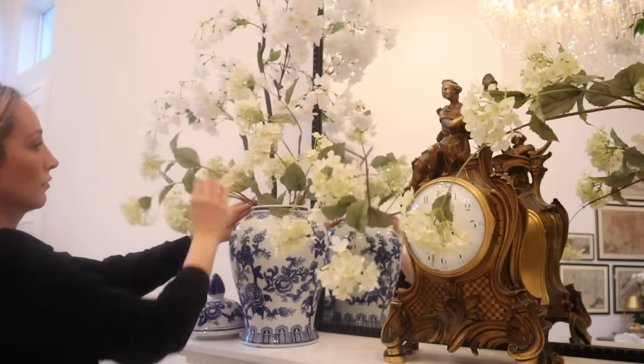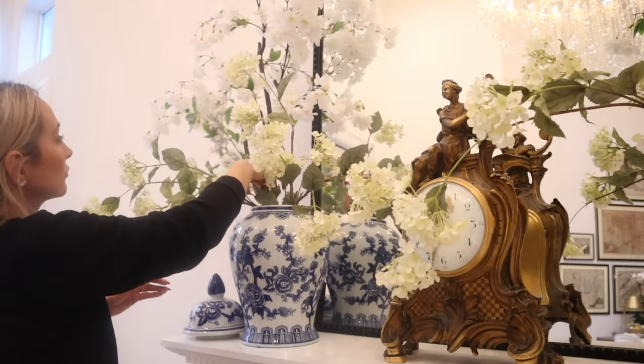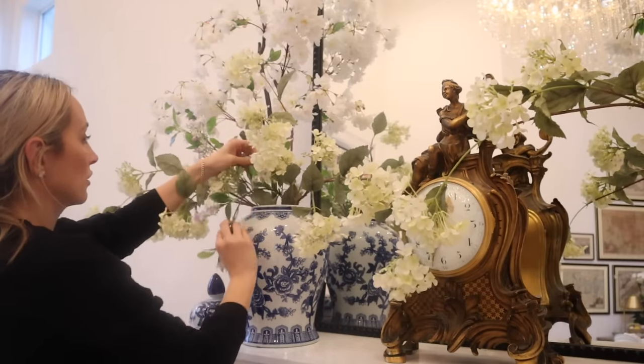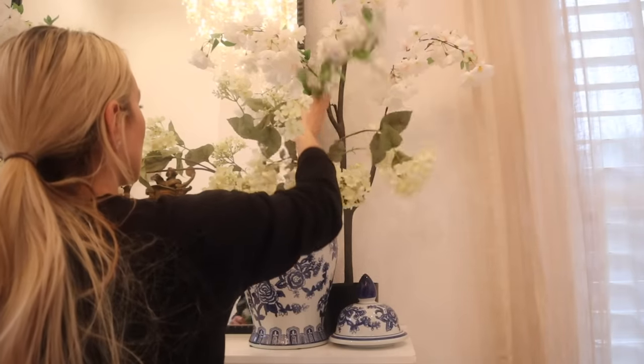I tend to stick to really simple colors, and I want to be able to bring more colors into this room. So I think the blue and whites look really pretty, but we're just going to tuck in some lavender and some other little purple picks as well. I just love how wild and free and beautiful this area turns out.